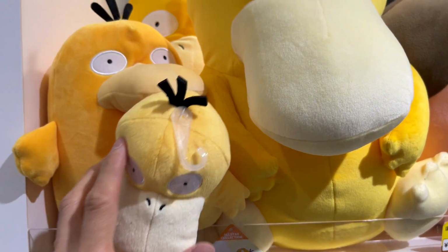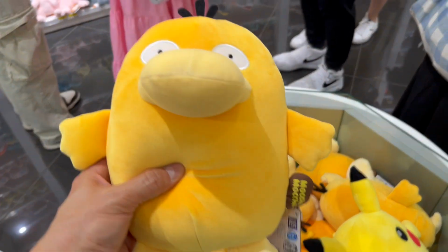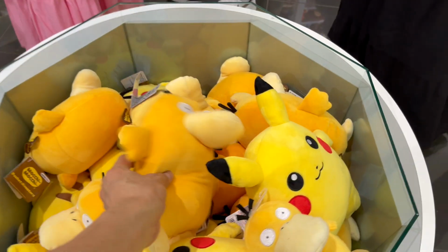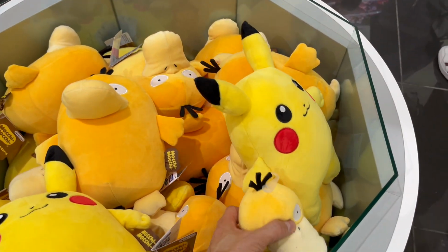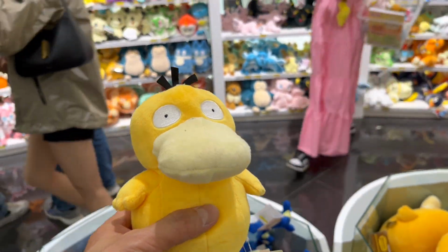What do you guys think? The small one? The medium one? The medium is also a Mochi Mochi one. It's also called Mochi Mochi. It looks more like a platypus than a Psyduck. But it's definitely kawaii.